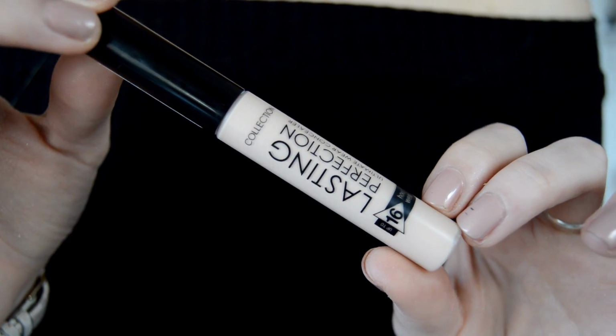For concealer, I thought as I had a very light coverage kind of base, I wanted something that would cover up any redness or imperfections that I do have. So I went for my trusty Collection Lasting Perfection Concealer. I thought if I bought a cheaper kind of foundation or BB cream, then I could spend a little bit more on concealer because I can easily use this to touch up any imperfections. So yes, and I got this in the shade 1 Fair.